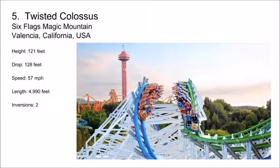Coming in at number 5, we have Twisted Colossus at Six Flags Magic Mountain in Valencia, California. The coolest thing about this hybrid is the fact that it's dueling. While it doesn't duel regularly, when it does, it's a really cool experience. The 2 drops are amazing, and it has an ample amount of ejector airtime. There's also a high 5 element, and the inversions are really cool, especially when it duels. It's a very long ride, and it's basically like riding 2 RMCs back to back. You can't get much better than that.